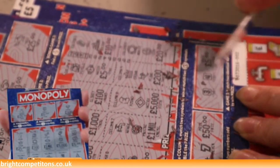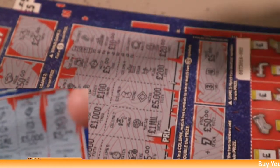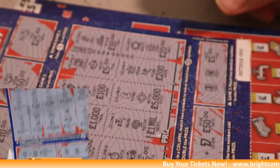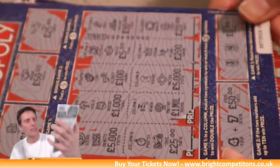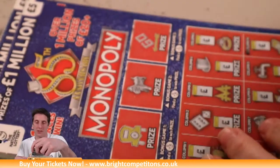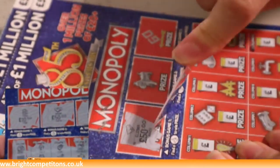Just to show this one was a winner. As you can see, the camera will focus eventually, it just takes its time. There you go, focus. Right, there we are. That was the 85. Nothing else on that. I'll just double check. No, that's it. So that's our first winner. Nothing on this one, which is a car. That's another car. I'll show you that one as well.